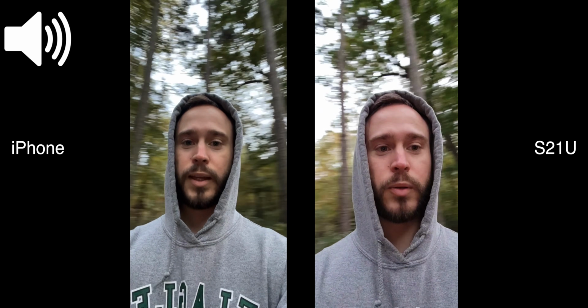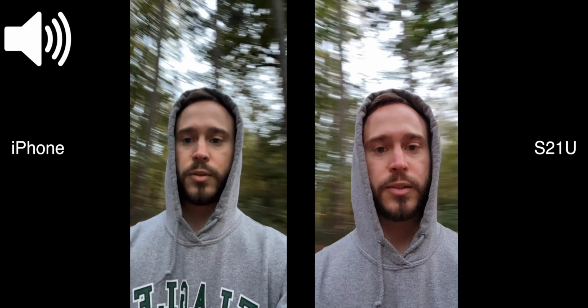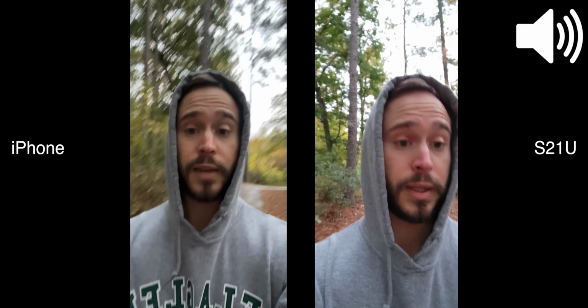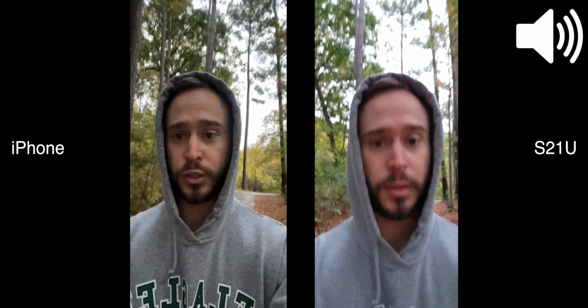Meanwhile, with the iPhone, it's there, but it's not as drastic. So the S21 is limiting the frame rate, or at least Snapchat is limiting the frame rate, or whatever. And so it's not going to look as smooth like it is on the iPhone, for example. Especially right now. I mean, geez, look at my face on the S21. It looks like a very blurry mess.